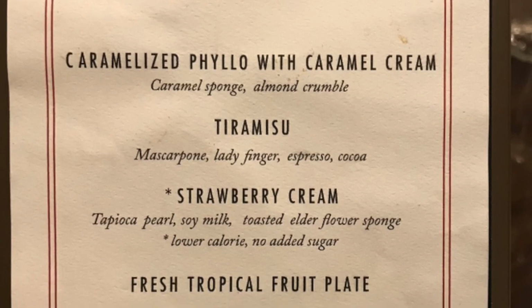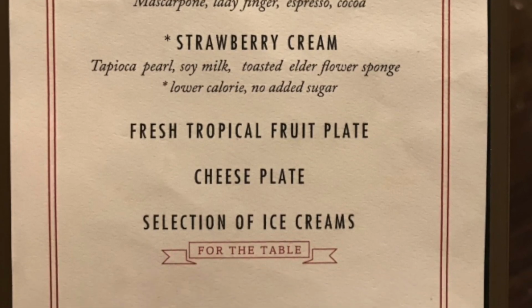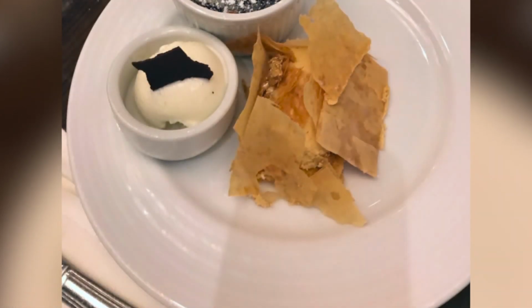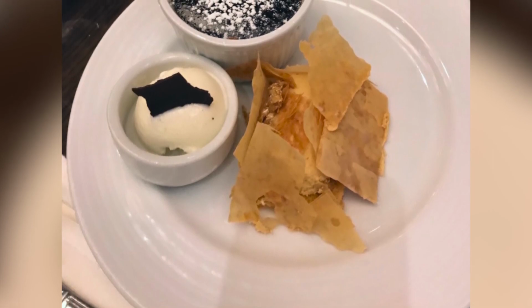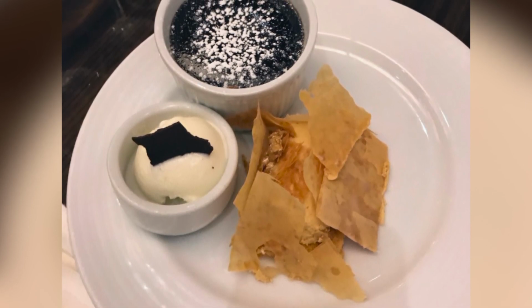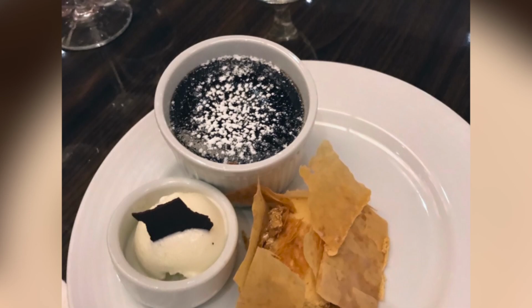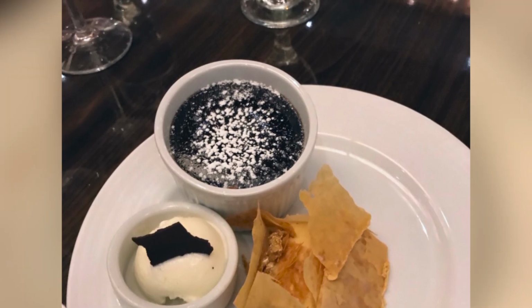And after everyone is done at your table, the waiter will clear off the table, and then they will hand you the dessert menu. You can also order your coffee at that time. And on the first picture here, this is called the Carnival Melting Chocolate Cake. It's kind of like a lava cake where it has like the chocolate sauce baked inside it. And then on the side you have the vanilla bean ice cream and just a little touch with filo dough chips. The waiter recommended to kind of take your spoon and carve out the inner part of the cake and put your ice cream in there. It's really rich, but it's good.